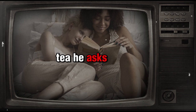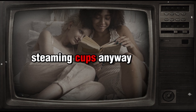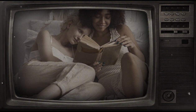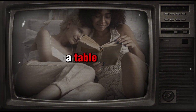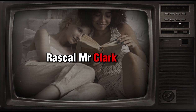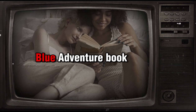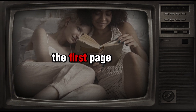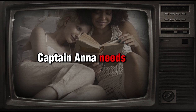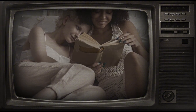"Tea?" he asks. Lucy shakes her head but smiles when he brings 2 steaming cups anyway. The cinnamon smell mixes with old paper. Marmalade jumps onto a table, knocking over a pile of postcards. "Rascal," Mr. Clark scolds, but his eyes twinkle. Lucy opens the blue adventure book. The first page shows a girl her age holding a compass. "Captain Anna needs brave crew members," Mr. Clark says, tapping the picture.